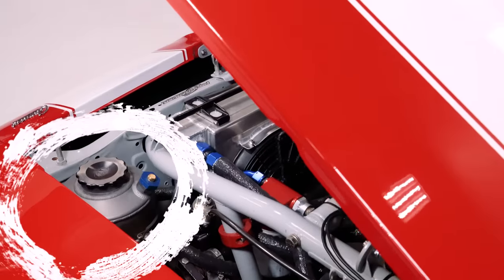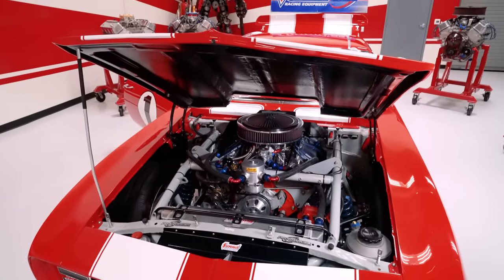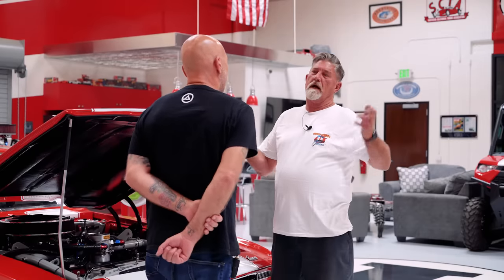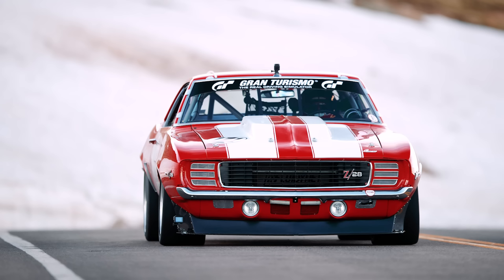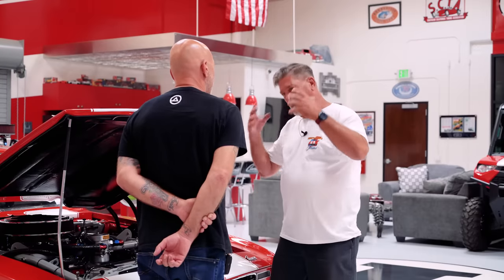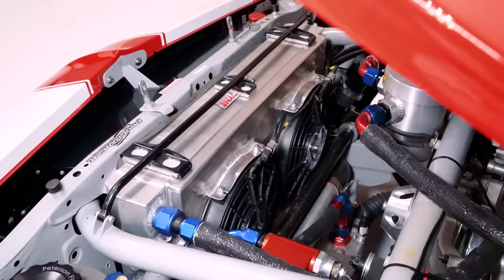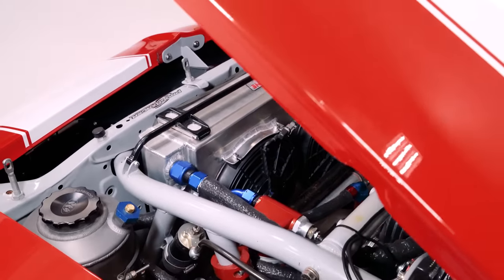No, this is a water tank that runs off a pump and a solenoid to a spray bar to the radiator and oil cooler. One of the big issues at Pikes Peak is the higher you go, the thinner the air is, so the air over radiators isn't as effective. Dave went to work and came up with this system. It's computer controlled. At a certain temperature, this thing will open a solenoid and start spitting water at the radiator to cool it down.